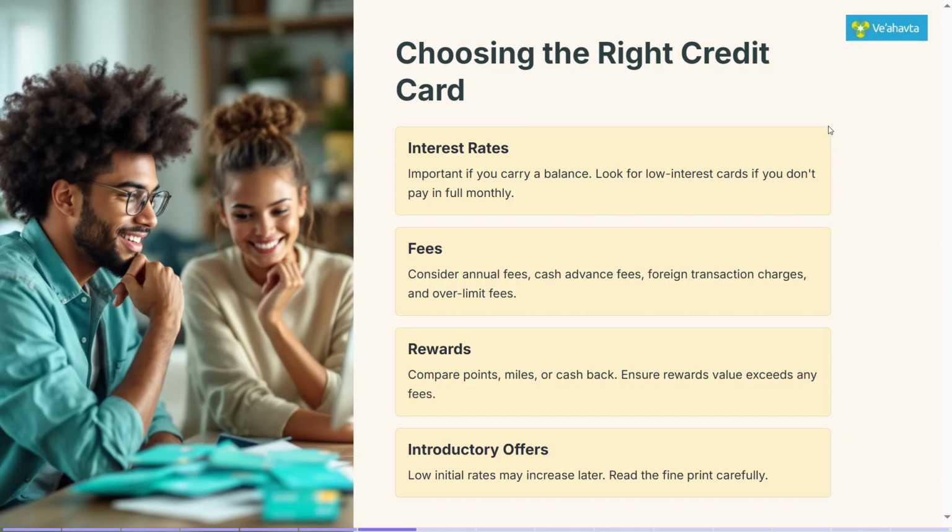The fourth factor is introductory offers. That 0% interest for 12 months offer, it's a test. If you miss a payment or don't pay off the balance in time, boom, you're hit with retroactive interest. Make sure to read the fine print because your budget might.